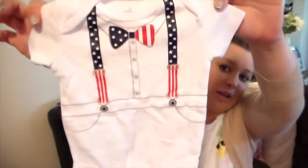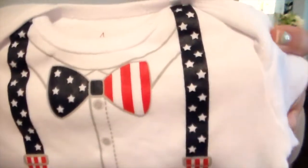Because I'm due July 2nd doesn't mean he's gonna come July 2nd. If he comes a couple days later on July 4th, we are prepared because this is what he will be wearing. Adorable. I do not know what brand this is. There's just a star on the tag. If he is a July 4th firecracker baby, then this would be his outfit. Or at least just to get a picture in.